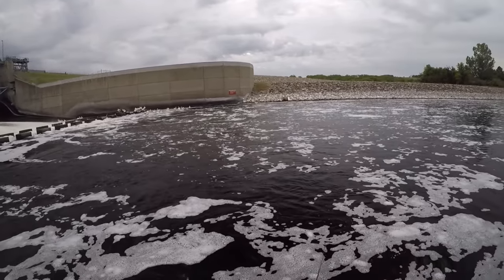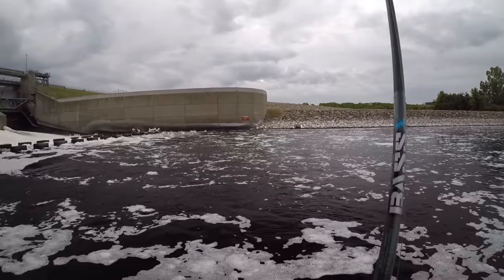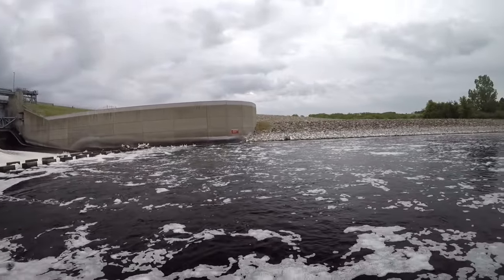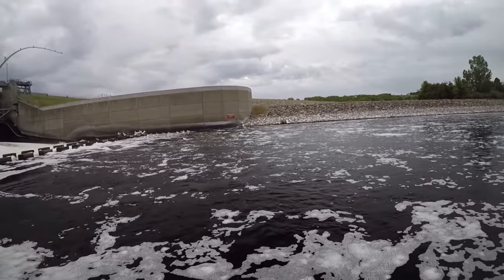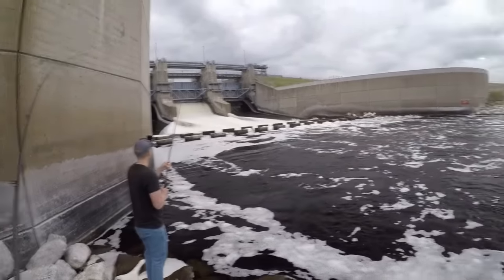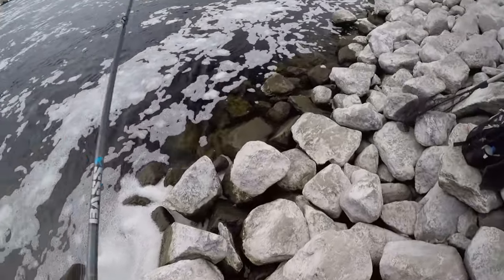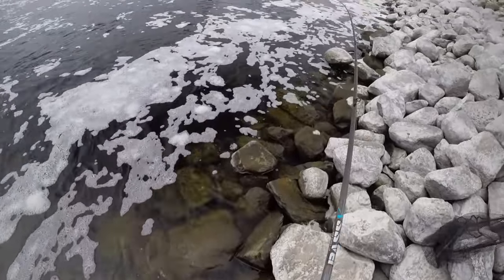Alright, first cast blast, let's go. Oh, look at that. It's a smallie. Smallie, very first cast on that plopper. Uh-oh, you get hung up on the ledge. I'm gonna find a rock a little bit closer to water level here, I think.